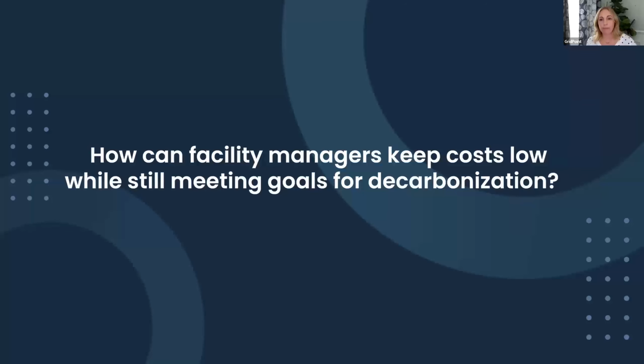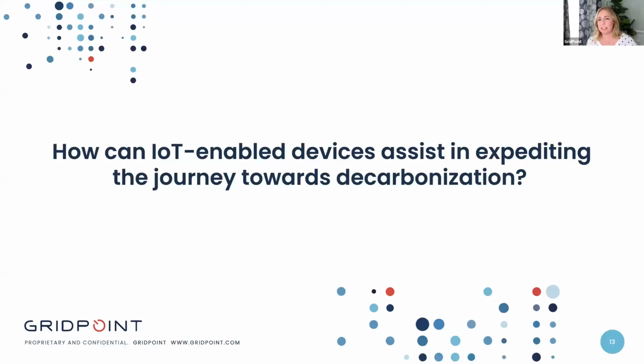Absolutely. Great. Thank you. All right, moving into our next section, talking a little bit more about the hardware. How can IoT-enabled devices assist in expediting the journey towards decarbonization?